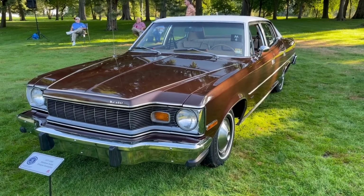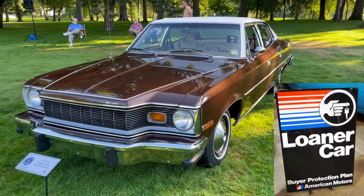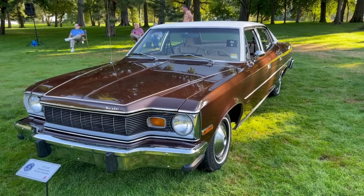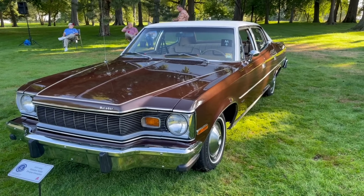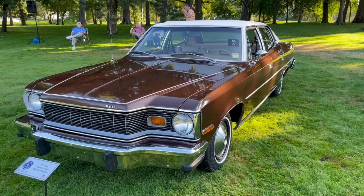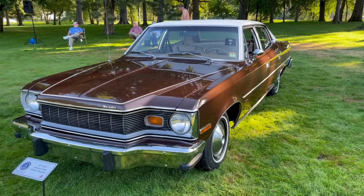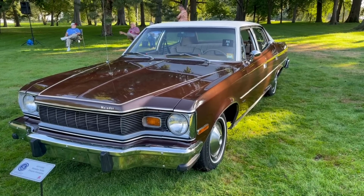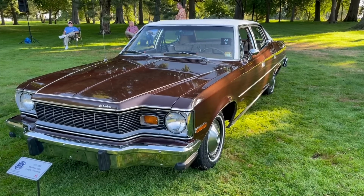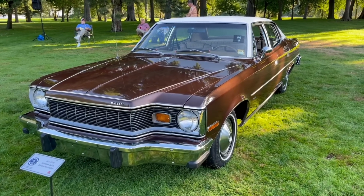In 1977, AMC also had the buyer protection plan, and they increased the warranty coverage on the powertrain from 12 months, 12,000 miles, to 24 months, 24,000 miles, which is kind of humorous when you think about what some of the powertrain warranties are on particularly the Korean cars, 10 years, 100,000 miles for a number of years, or even Chrysler in the 80s was at 5 years, 60,000 miles for some time. But that was pretty revolutionary for the time frame. Most cars came with 12 months, 12,000 mile bumper-to-bumper coverage. So anything beyond that was pretty good.